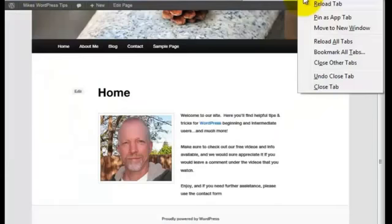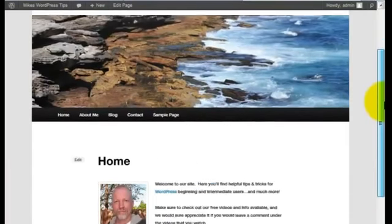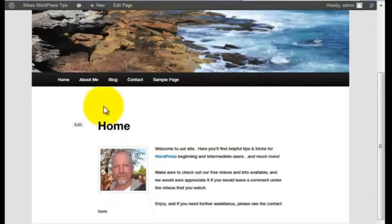And then we'll click update. And we'll reload the tab. And there you go. That looks a little better. Okay, so now we've got a little bit done to the home page, but you know what? It's still not doing it for us. There's a few things we'd like to do. Well, one thing, we'd like to get rid of this sample page.